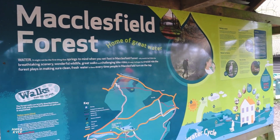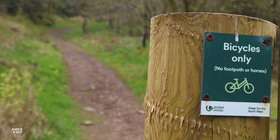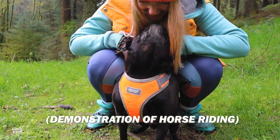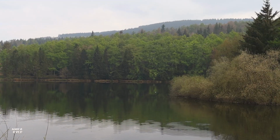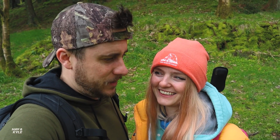But if you want to check out the forest, let me just pass you over to my activity coordinator. Didn't really rehearse that, did I? So there's plenty of different things that you can do if you want to come and visit Macclesfield Forest. Just to name a few, you can go walking, you can go cycling, there's even options to go horseback riding, and apparently even fishing. I don't know how true that is, but there's a lot you can do in this area. We're probably not going to do any fishing today. But walking, definitely.